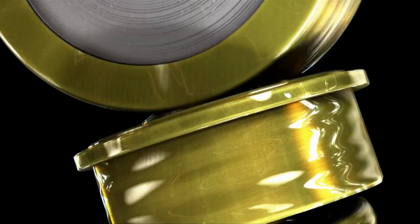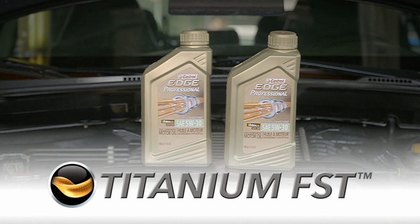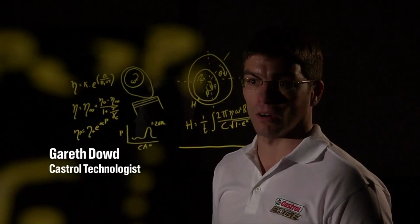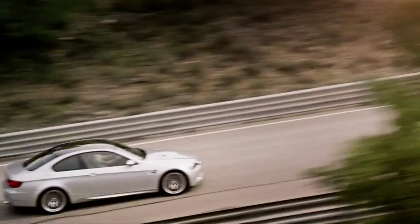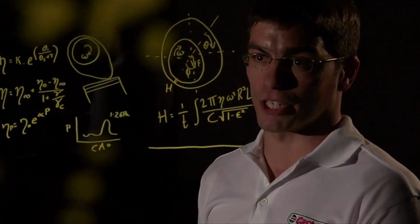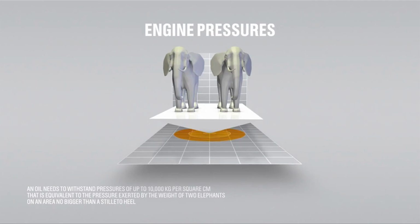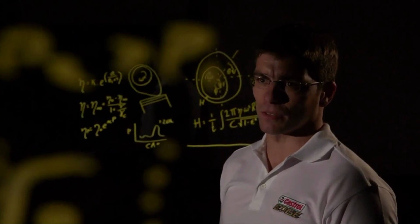As mentioned, reduced wear is extremely important in highly loaded areas such as bearings, camshafts, and valve trains. This was an especially significant aspect when Castrol technologists went about developing Edge Professional with titanium FST strength technology. Ten years ago, the average engine pressure was roughly half what it is today to achieve all the things you're looking to achieve. Before, engines didn't have all the stresses they have nowadays, so we reviewed a series of engine components and found the one that experiences the most pressure, which is the valve train. So that's equivalent to having two elephants stood on a stiletto heel during part of the cycle. You can see pressures that are the equivalent of 10 tons acting on a square centimetre.